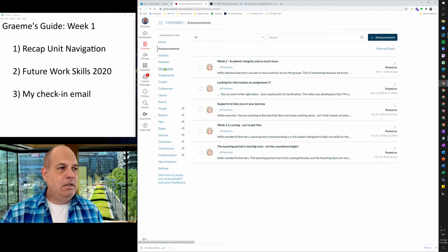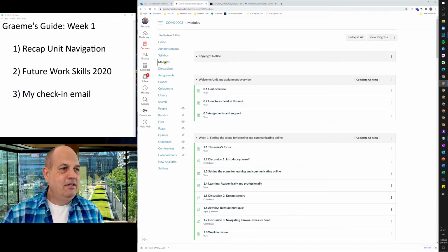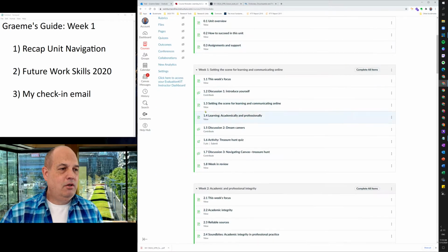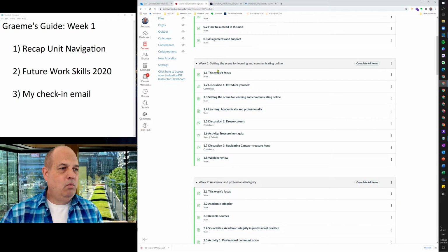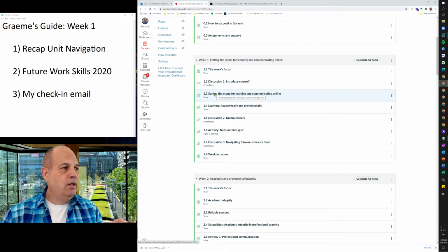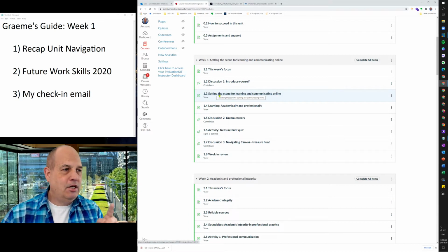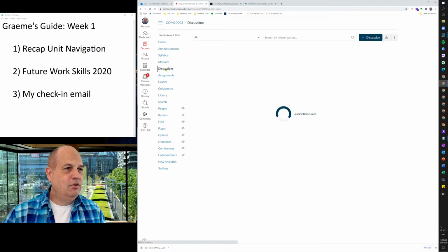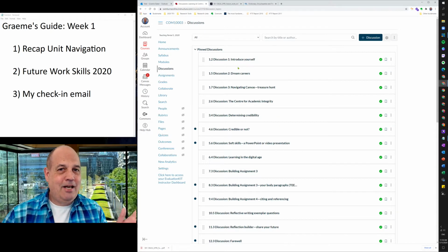So let's go down to the modules and have a look here at module week 1, 1.3. Actually, we'll come back here in a second. I'm just going to quickly finish recapping. I want to show you how to find the group. So click here on discussions on the left, sorry, this is live. I'm not going back and restarting. When I make a mistake, I'm just going to keep on going.